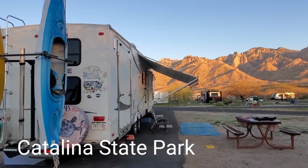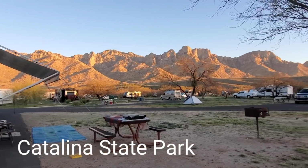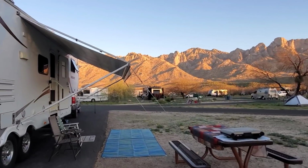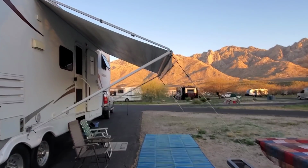Here's our campsite at Catalina State Park. Look, it's just beautiful. Love it.